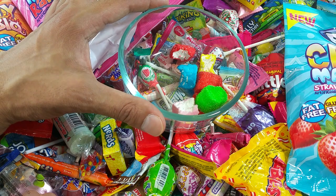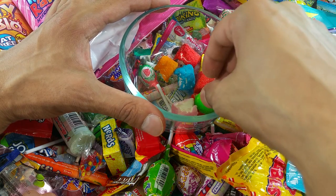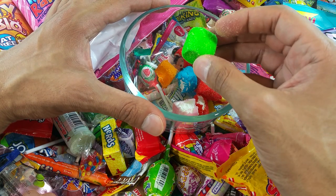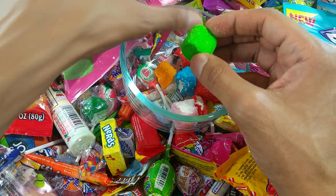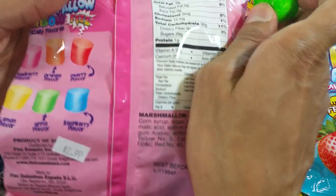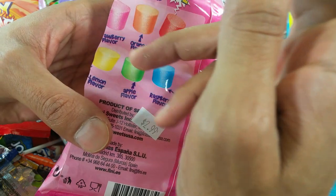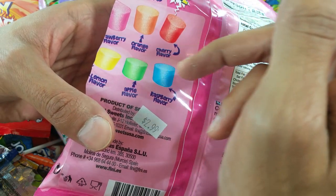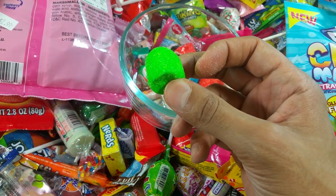What about the orange one, though? Orange is orange. And the green one must be green apple, I believe. Let's see if I guessed the right thing. Exactly. This was cherry. This was orange. This was strawberry. Lemon. Apple. Raspberry flavor. So I guessed it right. So let's try this one, the green one.